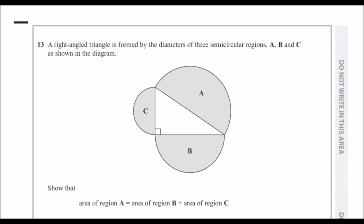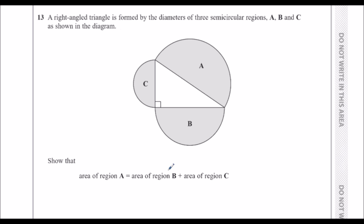Question 13. A right-angled triangle is formed by the diameters of three semicircular regions, A, B, and C, as shown in the diagram. Show that the area of A equals the area of B plus the area of C. This looks very much like Pythagoras, and that's how we're going to show it. Usually we have a squared plus b squared equals c squared, but in this case, seeing this one's called c, we can label this one c, this one b, and this length is a. So this time, with these letters, c squared plus b squared equals a squared.